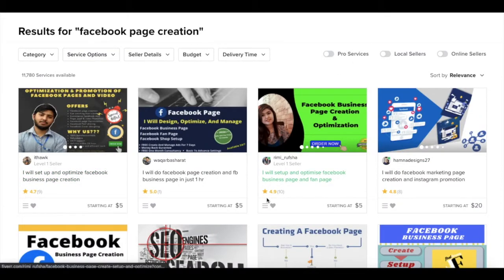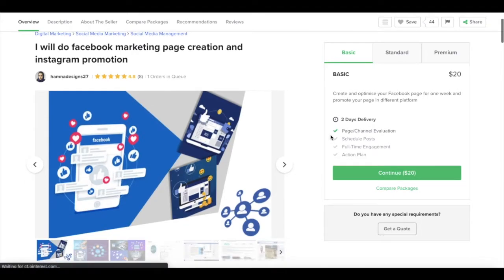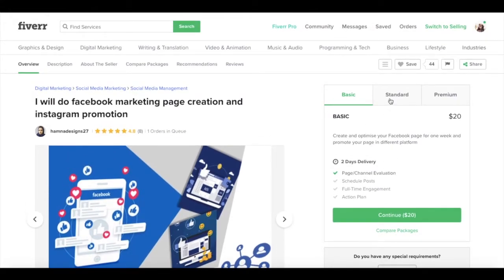Let us have a look at another profile, for example this $20 one. She'll create the page and nothing else, just the page creation, I guess. In the standard delivery, she'll also schedule the post. The basic charge is just to create and optimize the page, and she'll deliver it in 2 days, I guess she said that. For just creating the Facebook page, she'll take around $20. So you can see over here that there is a huge scope.